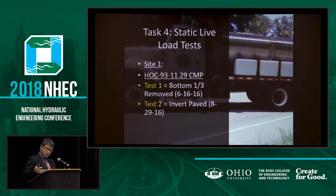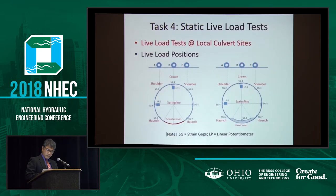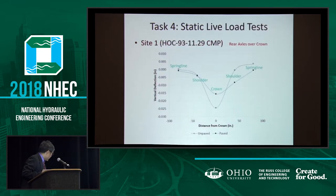Then after collecting all the data, the contractor came in and they paved the invert according to the ODOT specification. Then some days after the invert pavement was done, we did another static live load testing. Okay, that's a paving operation, yep. And you can see here that this CMP's response to the applied load reduced due to the invert paving.